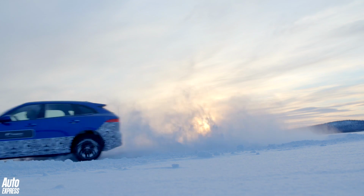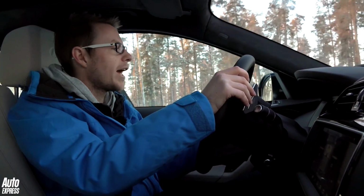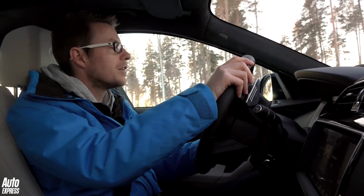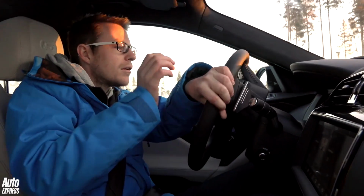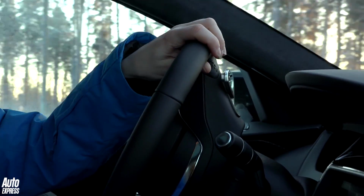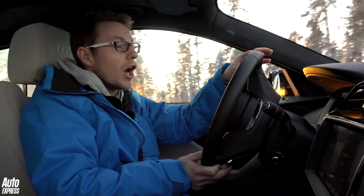Now, driving around on snow is probably not the most representative thing of how it's going to behave in the UK, but it does give you a sense of the all-aluminium chassis' incredible balance. I mean, second gear going into a tight corner here, you can just boot the throttle. And it's just really, really nice. It's so sweetly balanced.